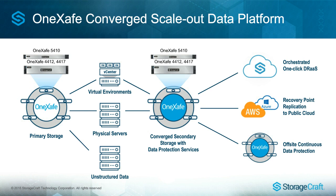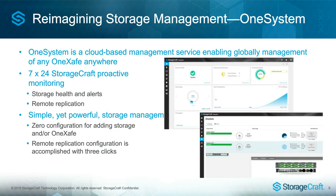So multiple deployment options for you to take advantage of, because the same software runs across all of our models, hard drive and all flash. You can actually enable different services simply by adding subscriptions or adding capabilities to the hardware and appliances you invest in today. So it's very flexible in terms of what and how you want to protect that information, particularly about how you're going to manage it through OneSystem. OneSystem is our cloud-based management service. This enables you to manage your storage globally. So regardless of where those OneSafe clusters are physically located, as long as they have network connectivity to OneSystem, you have global visibility into your entire environment.